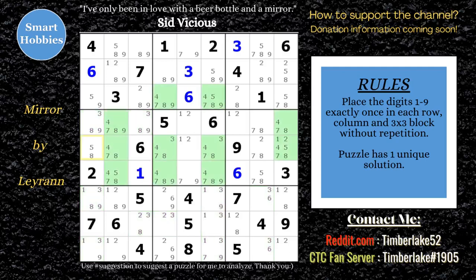Let's look at the 4s real quick. No changes to the 4s. No changes to the 5s. I already looked at the 6s. We now have the 7, 9. This is a finned X-Wing, but we can't make an elimination based off of that. Okay. 8. How's our 8 looking now? Starting to come together. Let's see here. I don't see any other eliminations. Let's go to the nines. Nothing there.